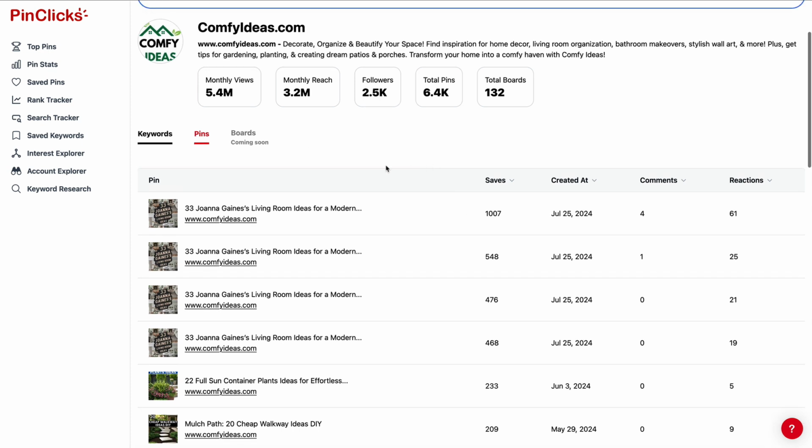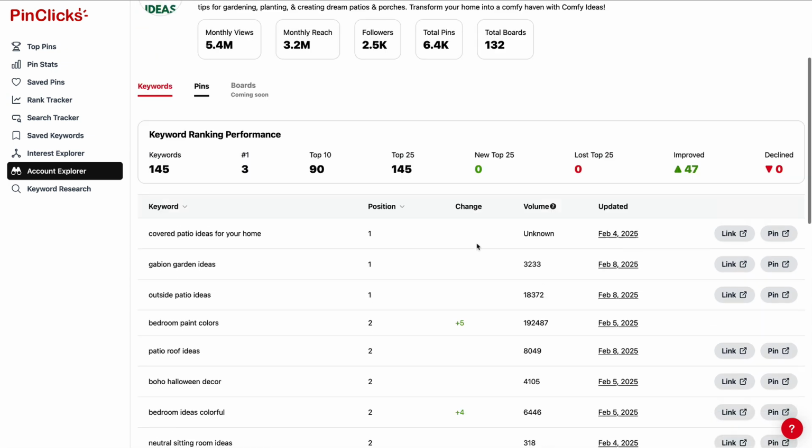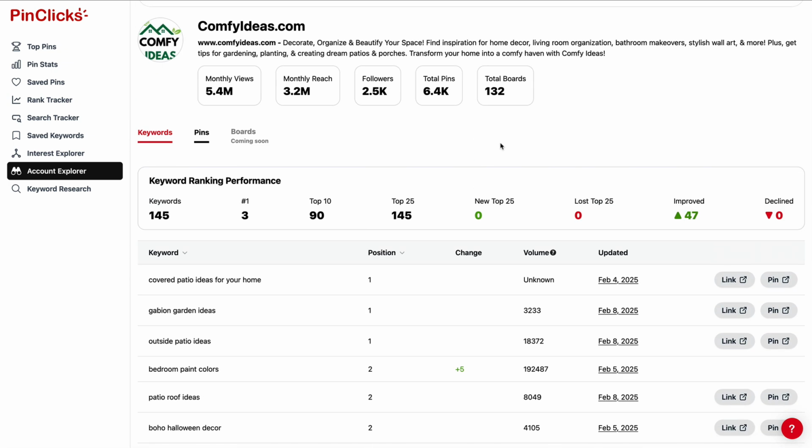And because we're getting the highest and the best keywords from each account, we are getting the top of the top, the 80-20 principle, and only using the best keywords, only creating the best pins, and really using the hard work of other accounts to boost and propel our account forward.